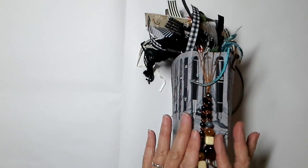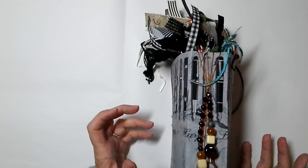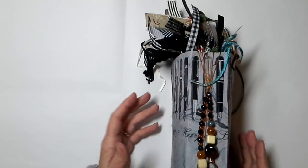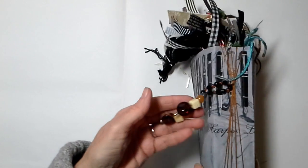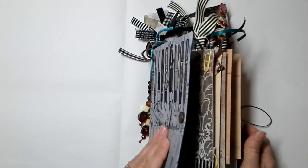The beading on this is almost masculine, and I thought it kind of went along with our cover art. You can also see Ernest Hemingway and Harper Lee on this cover. I like these big marble beads. I think they're really super cool. So let's take a peek inside.